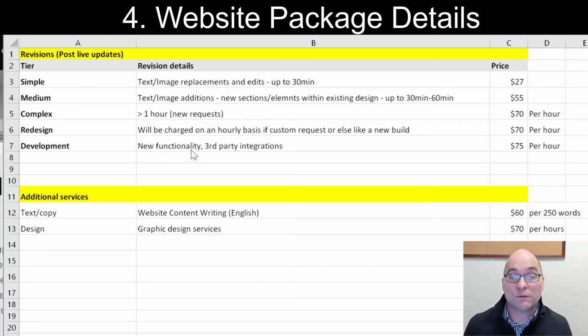And development, new functionality, third-party integrations. If you wanted us to, for example, create a JavaScript calculator that does calorie calculations for a diet website or whatever it is, it'll be priced at $75 an hour. But you wouldn't know exactly what it means because how many hours does it actually take to create a calculator?